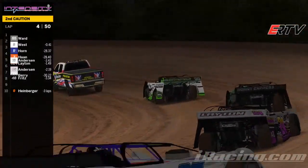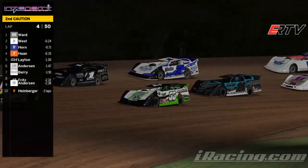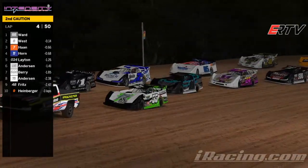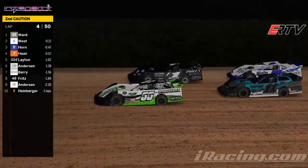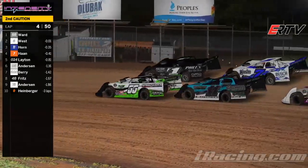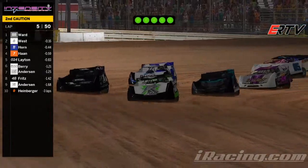But we are going to go back double file restart here, and we're already seeing how tough this Learnerville Speedway can be on this equipment. We've seen a couple cars already go down the hill. A couple cars get caught up in other people's mess there, but here we go. Pace truck is off. Dale Ward leads them back to the restart zone. Green flag is back in the air.